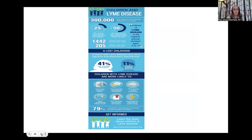This one I think is important: children with Lyme have more cognitive and neuropsychiatric disturbances. 41% have suicidal thoughts, and this is age 5 to 13. The incidence of Lyme is highest among school-age children, age 5 to 14. And 11% made a suicidal gesture, which is sometimes cutting yourself or harming yourself in some way, like a call for help. You're not actually trying to kill yourself, but they call it a suicidal gesture. It indicates you want to hurt yourself, and that you could later on want to try suicide.